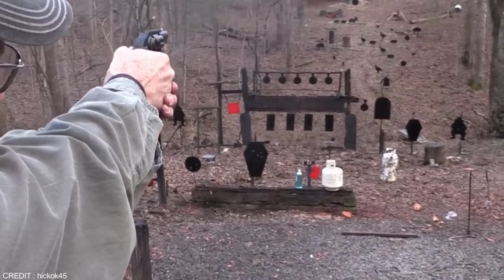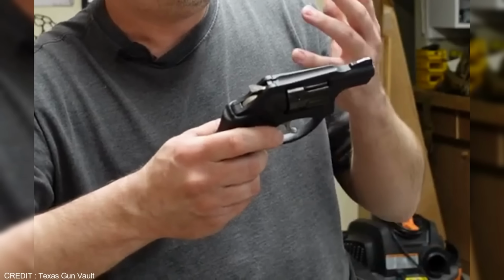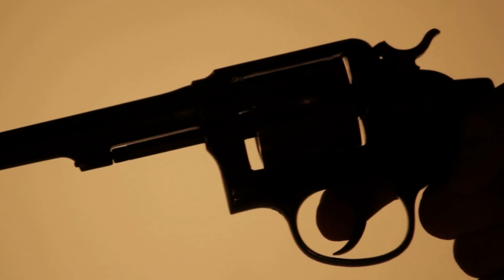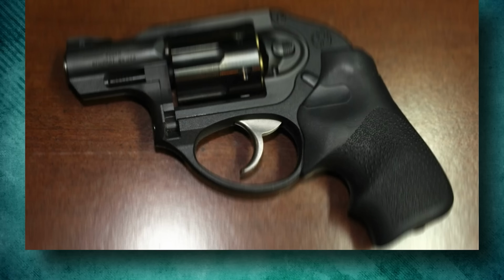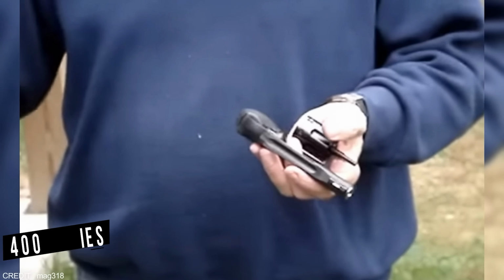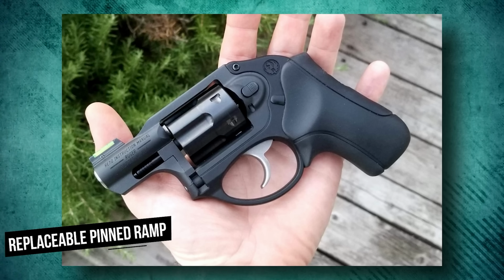A polymer fire control housing helps minimize recoil, greatly saves weight, and retains all fire control components in the right dimensional relationships. With an optimized cam that produces a smooth trigger pull, the friction-reducing cam is the next-generation design in fire control systems. The monolithic frame is built of blackened stainless steel 400 series. The rear sight is an incorporated U-notch, while the front is a replaceable pinned ramp.